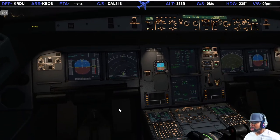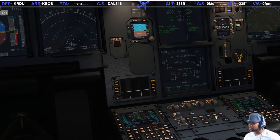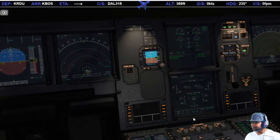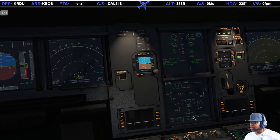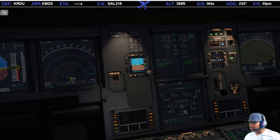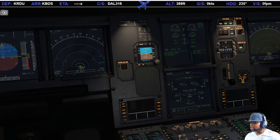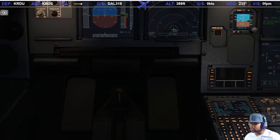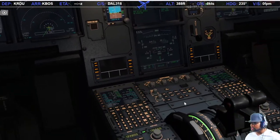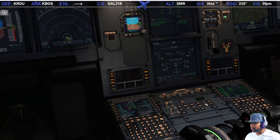All right, guys, you know the deal. So we've got to do a few things here first. Let's do our flight controls check. Pull up, pull down, aileron left, aileron right, neutral, rudder to the right, rudder to the left, neutral, and toe brake. You can see the toe brakes on the rudder are working, so that's a good thing. We'll also check toe brake as we obviously taxi.